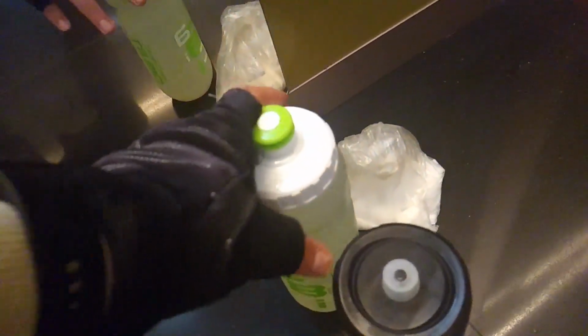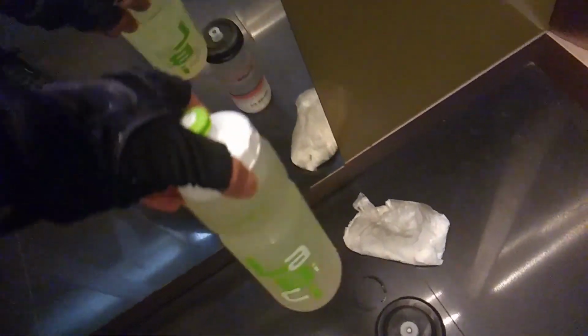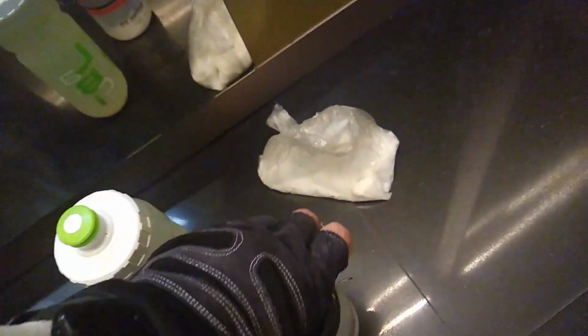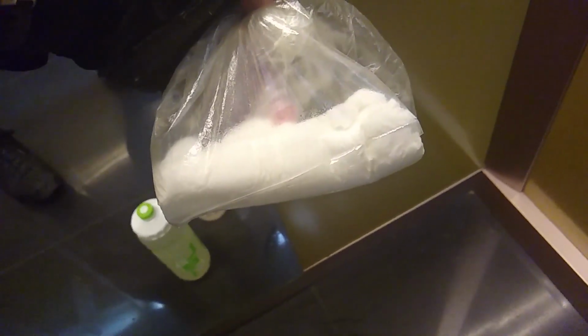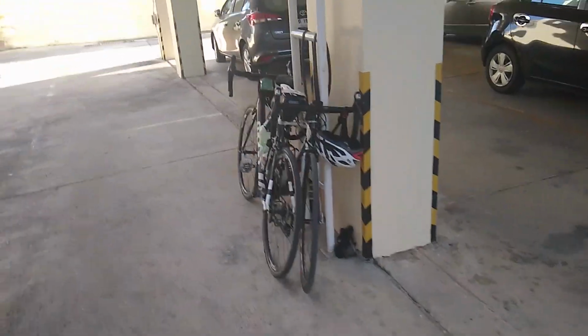I've got a bottle here. This has got 100 grams of sugar in it. This bottle is just plain water. And this bag of cocaine. No, not really, it's sugar. 200 grams of sugar. So I'll add that to my water as and when I need it. So ideally, I should have had 300, 400 grams of fuel by the end of the ride.